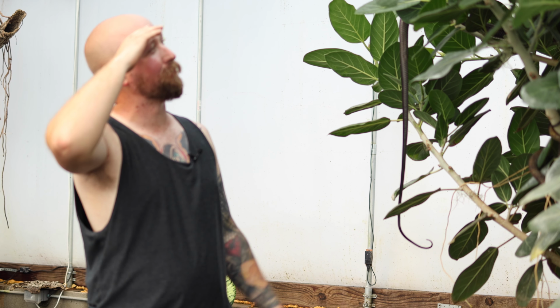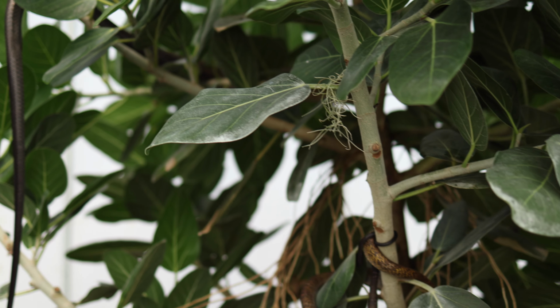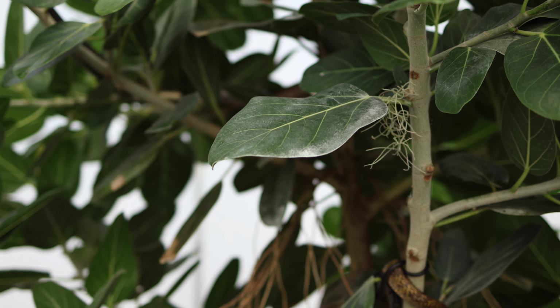He is climbing straight up the tree right now. So I'm gonna watch these guys and enjoy it for a little bit. But stay tuned for an update on these guys once they shed.